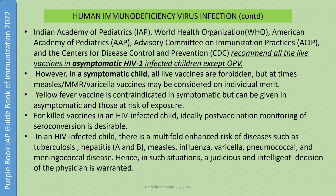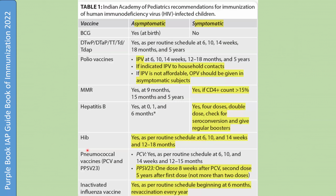Live vaccine, there is a problem if the child is completely immunosuppressed. We have gone into it. Now, actually, the Indian Academy of Pediatrics has a table which will come up soon. Therefore, it's basically based on asymptomatic and symptomatic, and I think you must know about each one of them. I think this table summarizes the whole thing better than anything else.